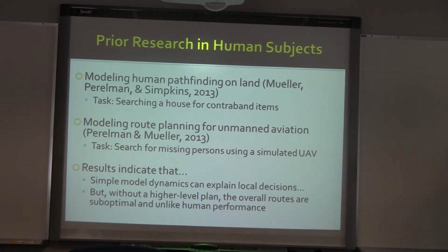These dynamics had no issues saying, if you're here and you want to go there, but there's a wall in the way, that activation through the network will explain how the person can get from point A to point B using hill climbing or something like that. But what it didn't explain, and what it required, was a higher-level plan that could drive those local decisions. If you've got more than one room to visit, how do you prioritize amongst them?